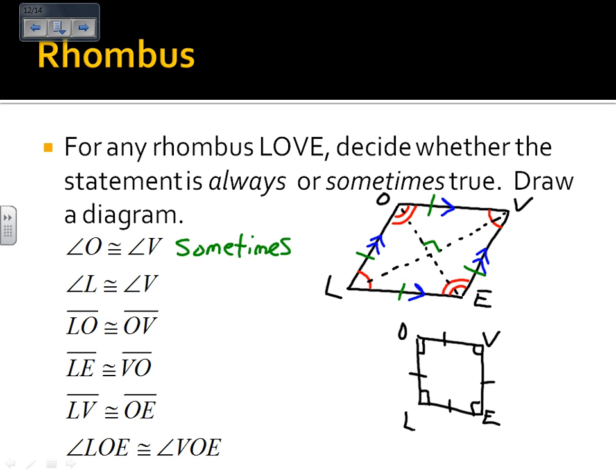Is this real confusing? Yeah. Okay. So remember, a square is a very special type of rhombus. Okay.